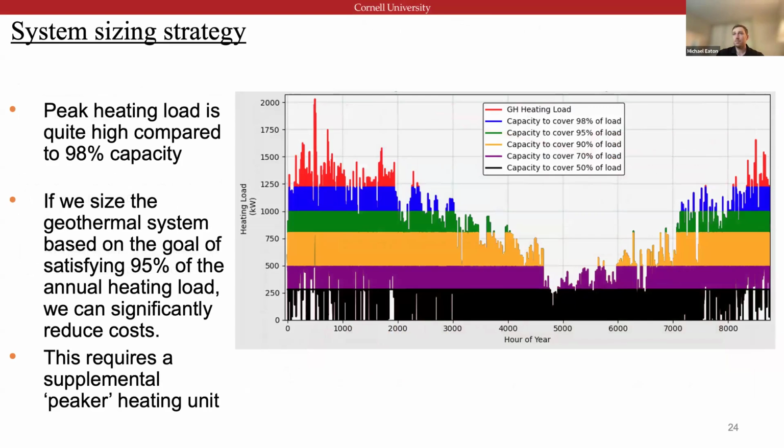Just looking at a heat load through the year, this is hourly heat load. The top red lines there are the full heating load for this greenhouse. But if you wanted to size a system such that you could cover 98% of the total annual energy consumed, you could reduce the capacity quite a bit, to that blue band there. And if you wanted to size the system to cover 95% of the annual load, you could reduce the capacity to that green band there.